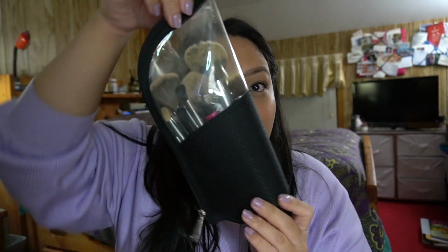So it looks like this. It's a cute little case. I like having clear just when I travel, just so I could see it. That just gives me peace of mind, I guess, that, oh, the brushes are in there and stuff like that. So this is the case that I use.